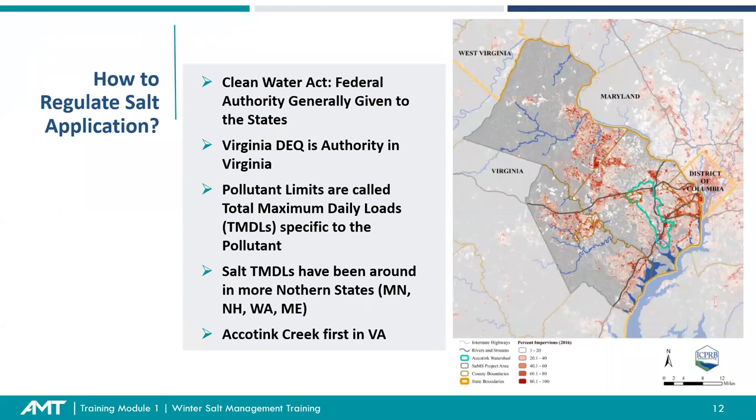So how was it specifically regulated? I'm going to go over that a little bit at a high level. There's the Clean Water Act, which supersedes water quality regulations and rules for water quality discharges. That was a federal authority that's given to some of the states across the United States, and Virginia is one of those states. And so that authority specifically in Virginia was given to the Department of Environmental Quality to run Clean Water Act programs here in the state.